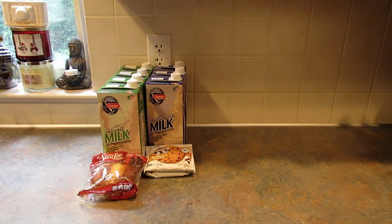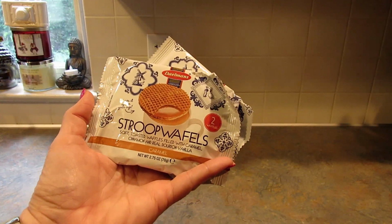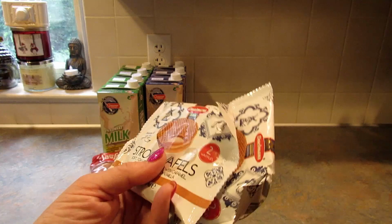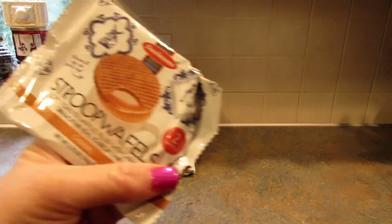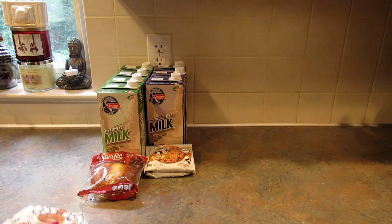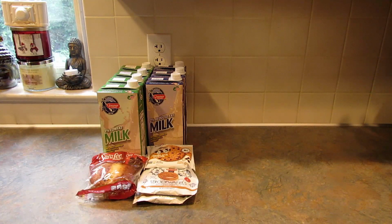This, I don't know, has a lot of everything because it's a muffin. And these are for my daughter. I picked up the Stroop waffles because she loves them, so I just got two. And there are two in each pack, so I got these for her to put on top of her cup of tea so they get all warm and gooey and then eat.